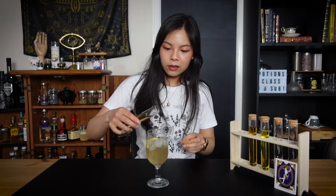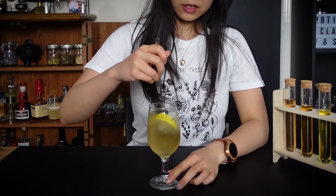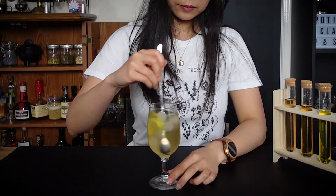So this is the chamomile lavender, and the nettle and hyssop, and the saffron and rosemary. Mix it all together. All right, cheers again.